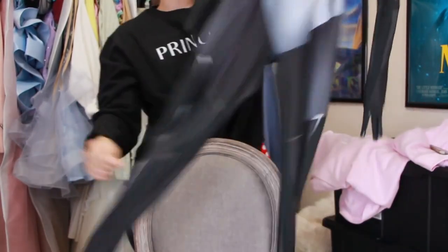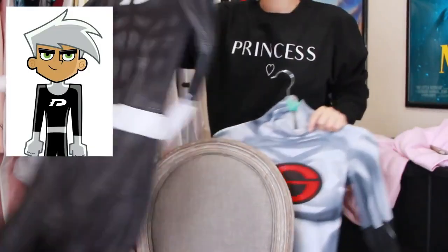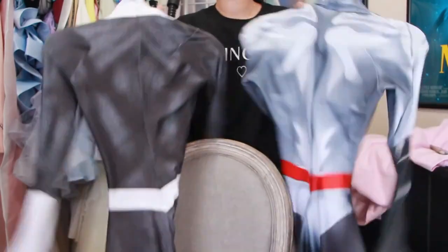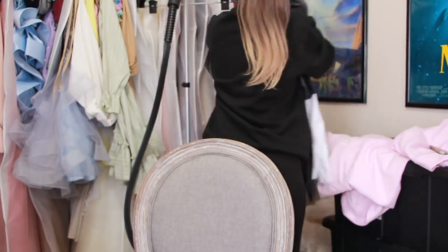But this is an example of one of them, and I have another one as well, the Danny Phantom, which I'm going to be wearing soon too. So these are my fave, and they look amazing, and they're not that expensive compared to a lot of other places. Now let's talk about princess dresses.